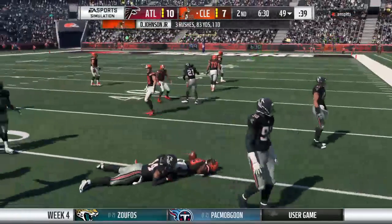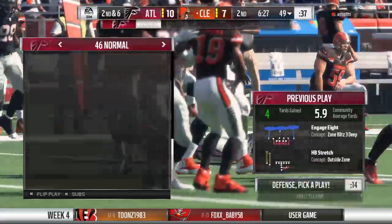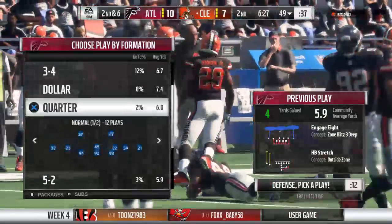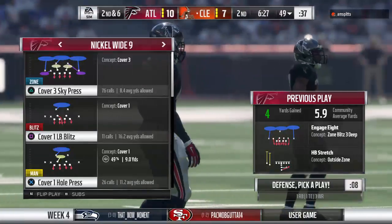And he'll be taken down just shy of midfield after a gain of about 4. Tough running there. That's a hard-earned 4 yards. Yeah, those are the unsung kind of runs. They don't fill up the stat sheet, but they do set you up in good position on 2nd down.